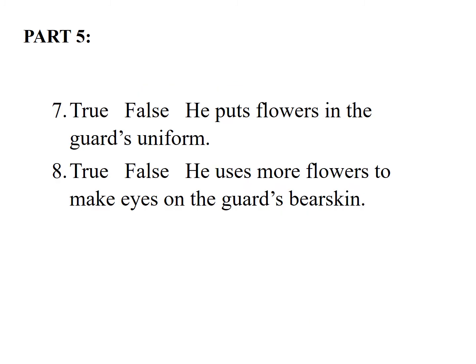Number 7, true or false? He puts flowers in the guard's uniform. Number 8, true or false? He uses more flowers to make eyes on the guard's bear skin.